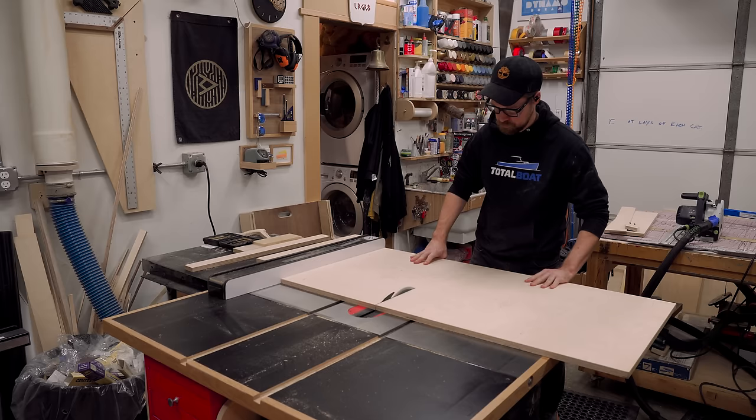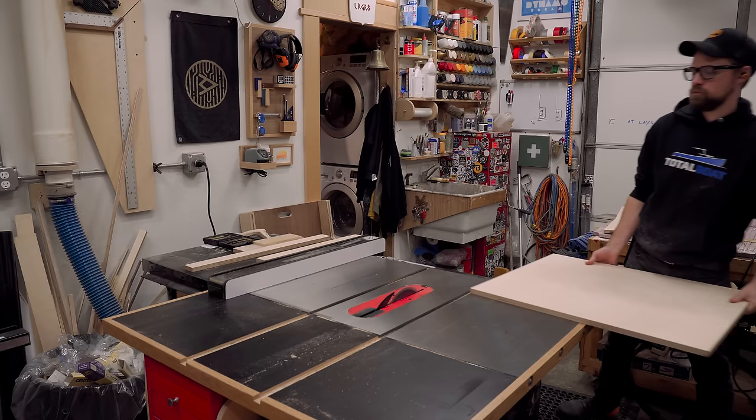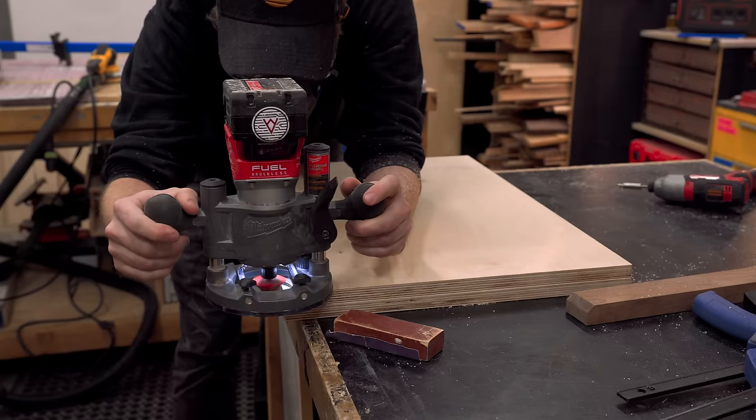Now that the main bank of drawers is done, I can start working on the doors that are going to cover up the vacuum. Once cut, I eased over the corners of both doors using a chamfer bit and my router.